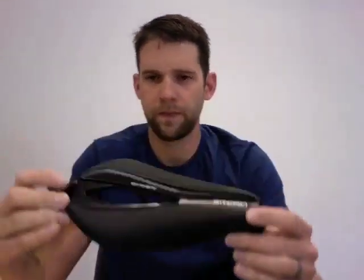Very nice. So we see it's a split saddle on the top, but what's the width of the nose? The width of the nose, that's actually a good question. I don't know the numerical width off the top of my head.